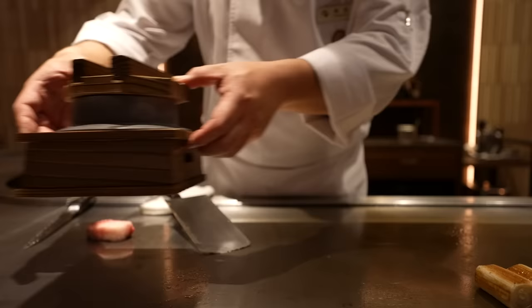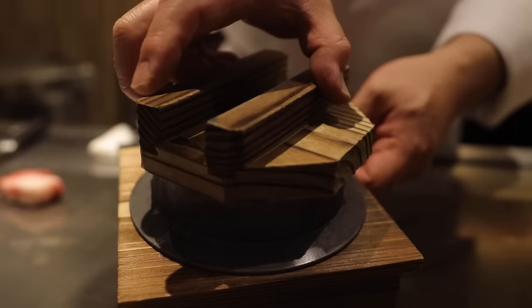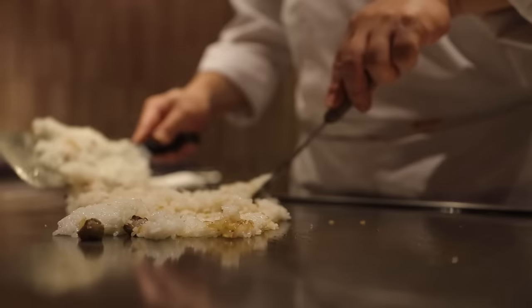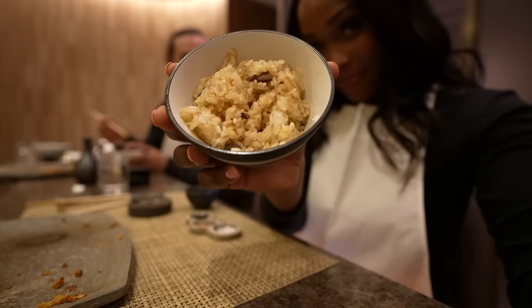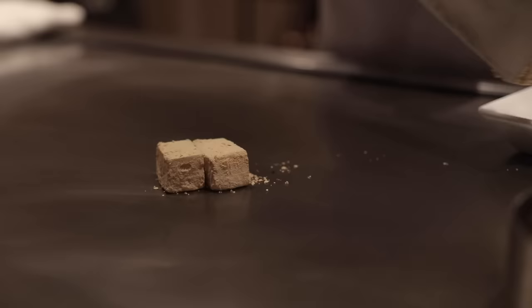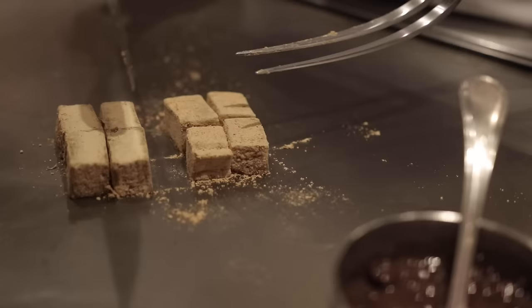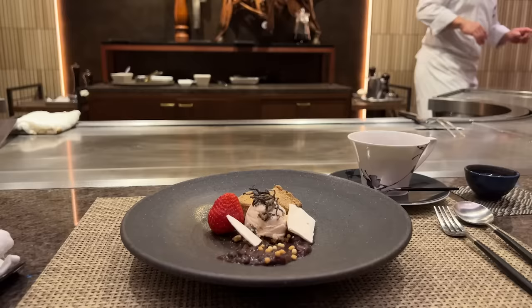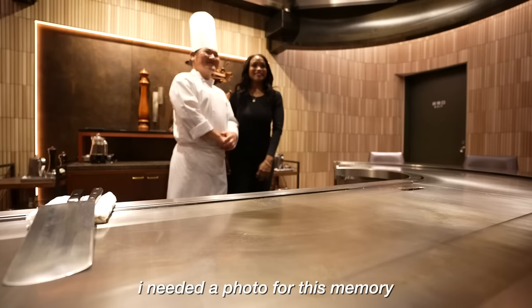I could not wait to try the chef's special garlic rice that was cooked in a kettle on the grill. It's made in a method that I've never seen before. I was so full, but we still had dessert. Guys, if there's anything I cannot do, is gas up food that don't taste good.